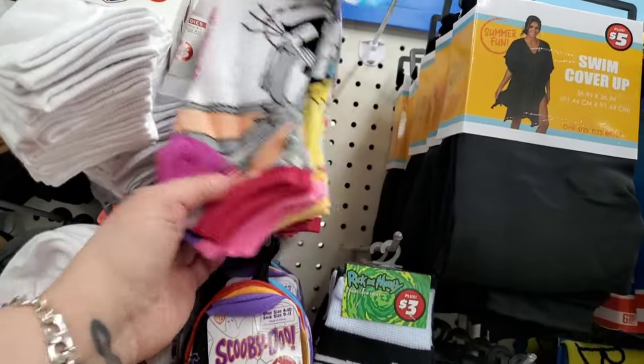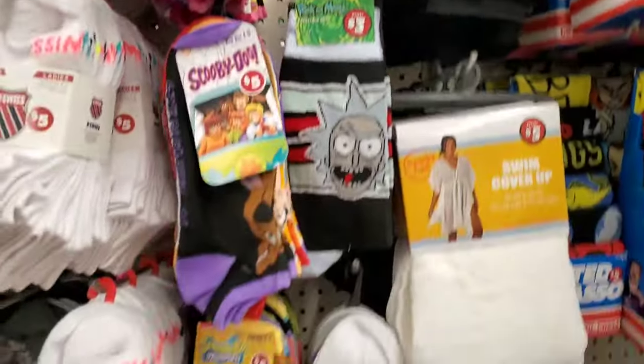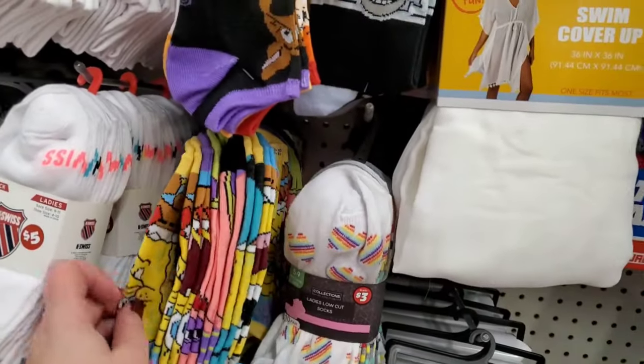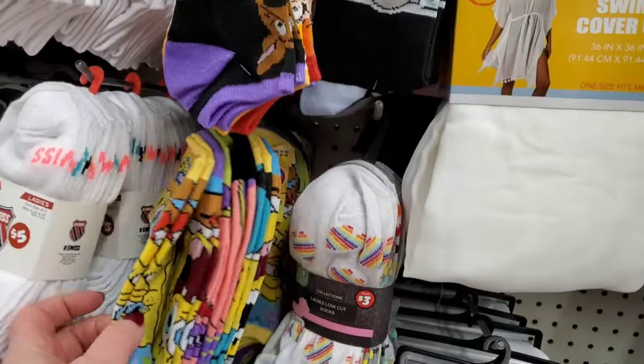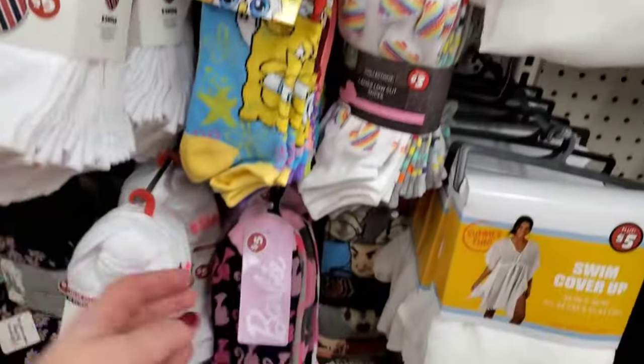Then they have Looney Tunes. I don't know how I feel about this. I really am feeling some kind of way. I don't know what more to say. But then again, you know, we are buying one pack of SpongeBob socks for $1.25 quite often. So, I mean, 6 pairs for $5 is not a terrible deal.